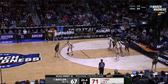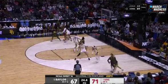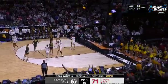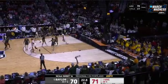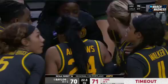10-3 run over the last 3.5 minutes for Southern Cal. There's the inbound to Edwards. Back to Andrews looking for 3. Banks it in! 1-point game. And a timeout to advance for USC. Off the window for Andrews.